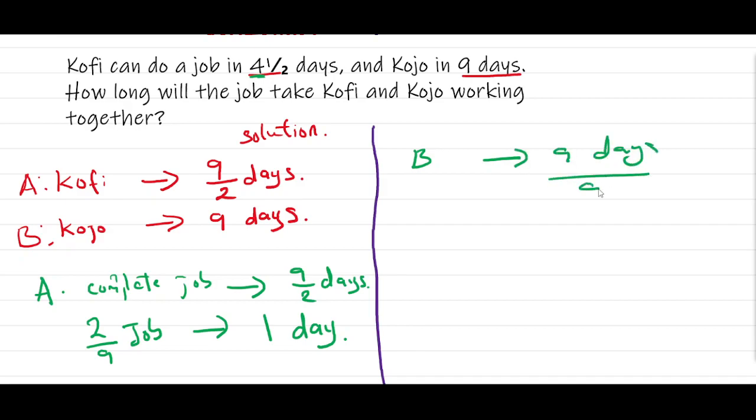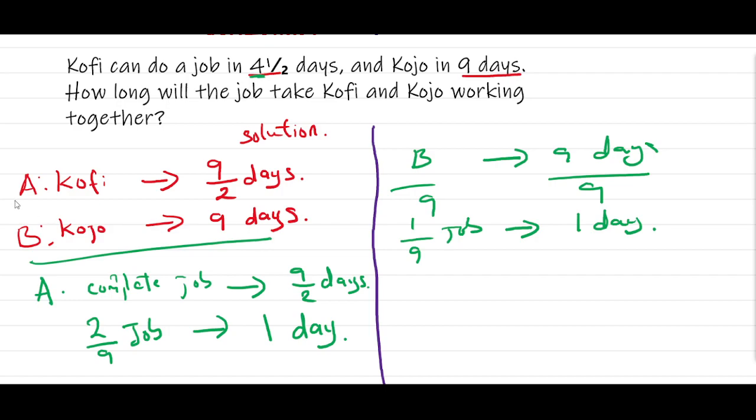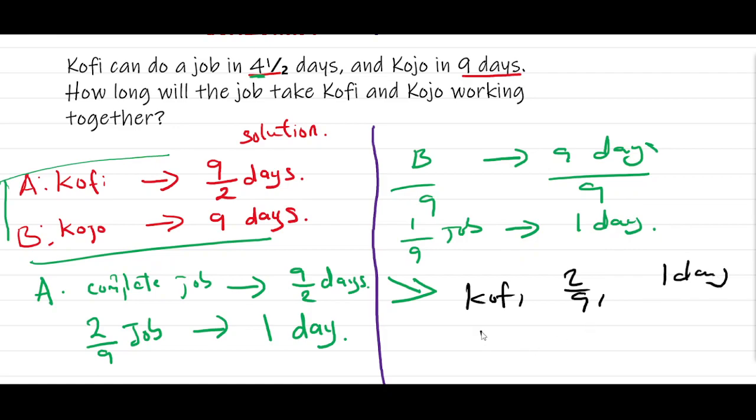Now, if we divide by 9 here and by 9, it means that 1/9 of the job was completed in one day by Mr. B. So these conditions that we have been given are rephrased: Kofi completed 2/9 of the job in one day, and then Kojo completed 1/9 of the job in one day as well.